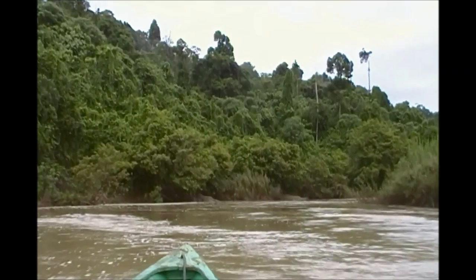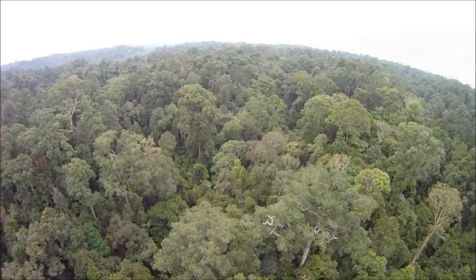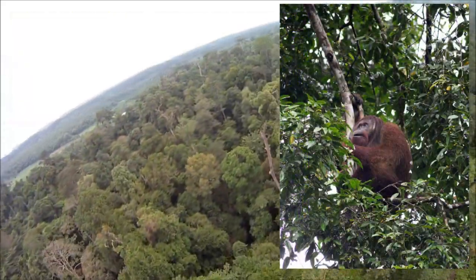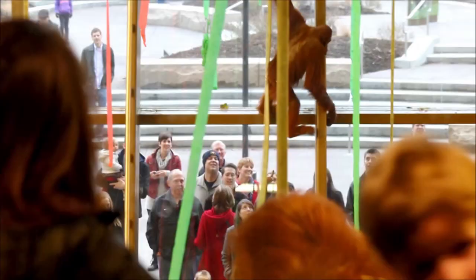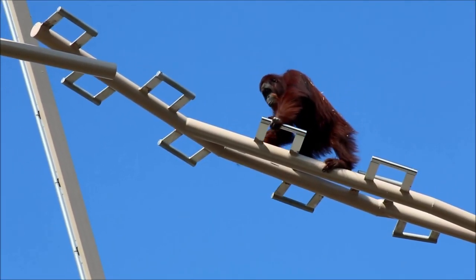So our primary purpose is to call attention to that and to give people an experience that will change their hearts and minds so that they care more about what happens to orangutans in the wild. So that's our first reason. Our second reason is that we want to provide orangutans with a life that's interesting and engaging and fun and enriching and challenging, and all the great things that orangutans deserve, whether they're living in the wild or in a zoo. And it's really about their welfare.